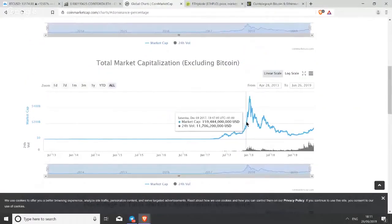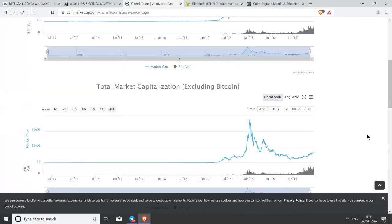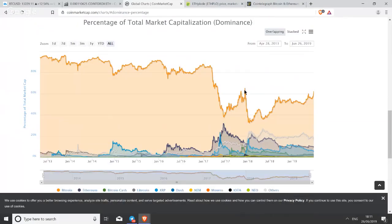Let's see if we can get the 4th of June. So this is going to be the USD valuation. What I would like to see is the altcoin market against Bitcoin. But what I can tell you is this was the moment where the altcoins exploded in Bitcoin value. And that is because all the people who were in Bitcoin and had that profit moved it across to the altcoins and took even more profit.